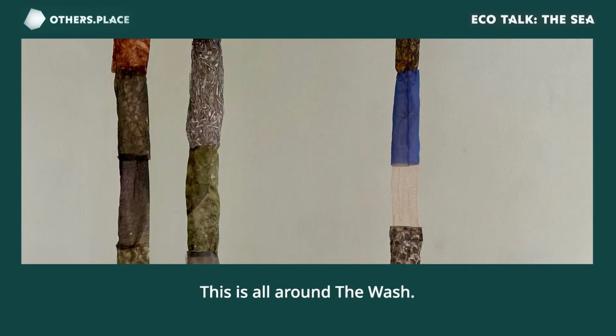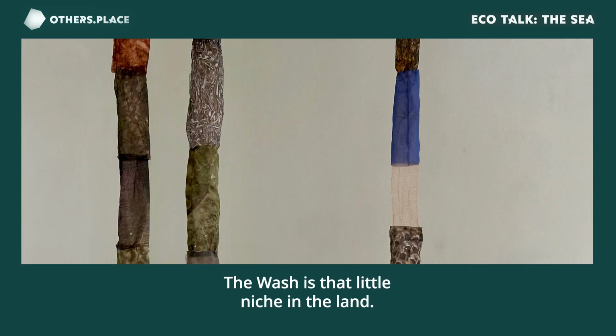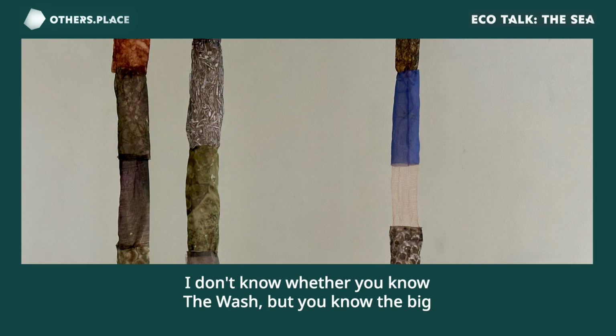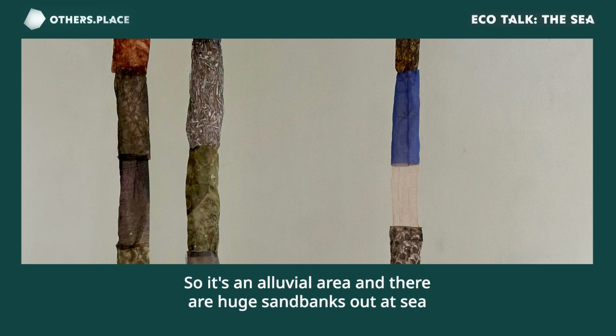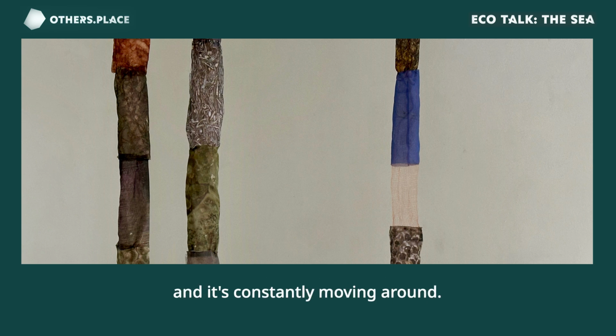This is all around the Wash, and the Wash is that little niche of land. I don't know whether you know the Wash, but you know the big bulge of East Anglia, and then that little niche of land, and that's where I've been working, and it's an alluvial area, and there's just huge sandbanks out at sea, and it's constantly moving around.